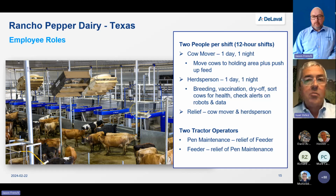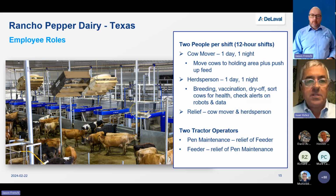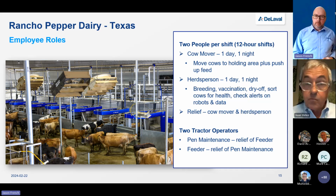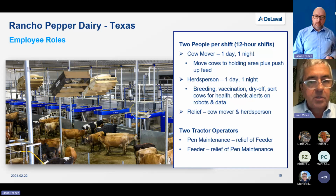So what we have is a cow mover. We call it a cow mover because that person is bringing the cows from the pen to the holding area to be milked by the robots. But it's not just a cow mover. He's detecting visually, he's checking for health, he's checking for lameness, he's evaluating cows. And that happens during the day and during the night. We have a 12-hour shift for the cow mover and a 12-hour shift for the herdsman inside the milking operation.